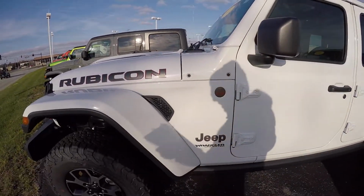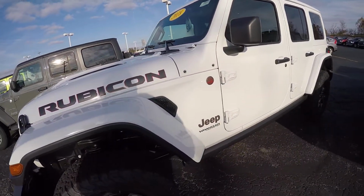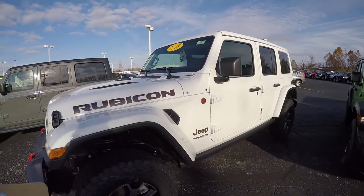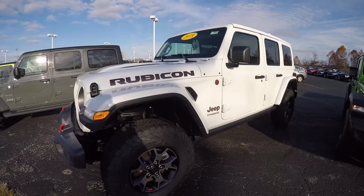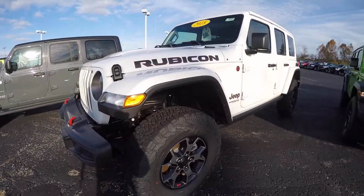Again, stock number 28587T. A bright white 2018 Jeep Wrangler Unlimited Rubicon. Could be all yours if you come on down.